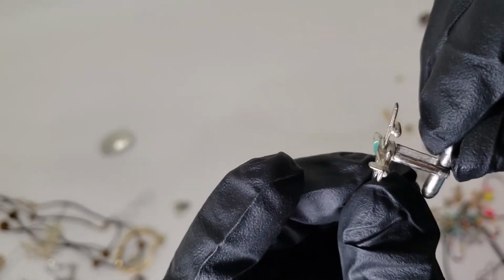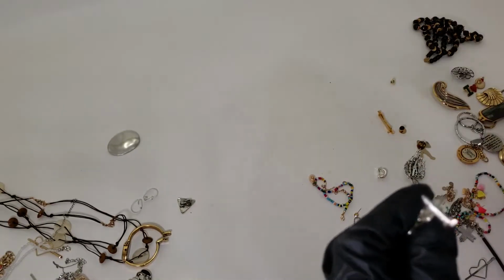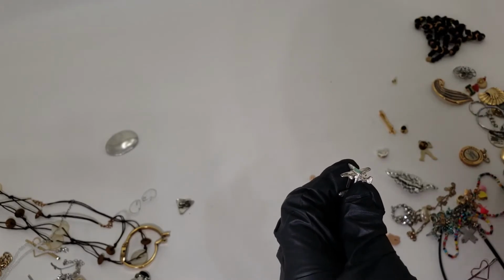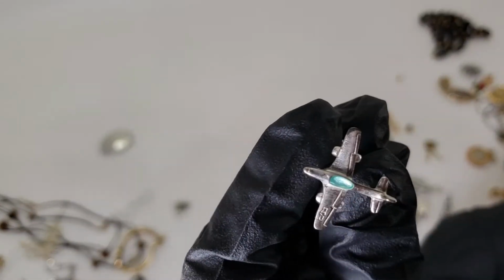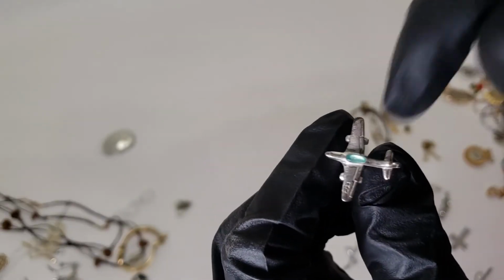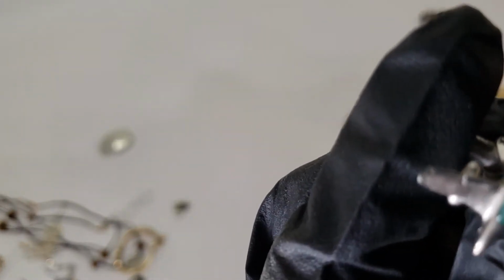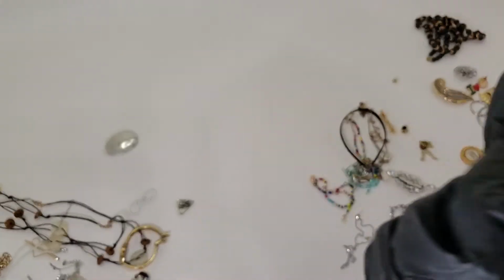It looks like the silver is kind of wore. Let's see if we can find its pair. That may be the problem. There's only one cuff link. There's a little green stone on it. I might just put it up anyway because somebody might have lost one and they want their matching pair back.